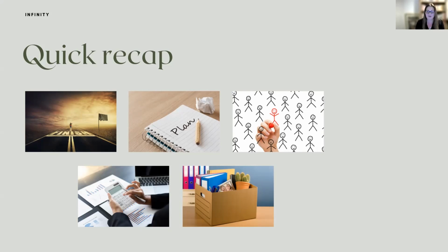So maybe use a Word document, create yourself a template or a framework. And it's a good idea to take all of that information out of your head and get it down on paper, because that's going to be where the value is in your business.